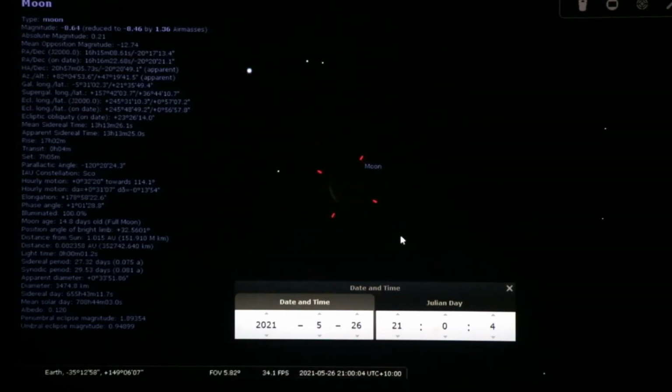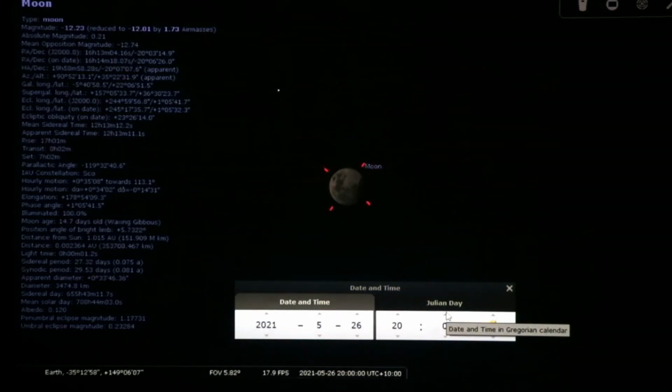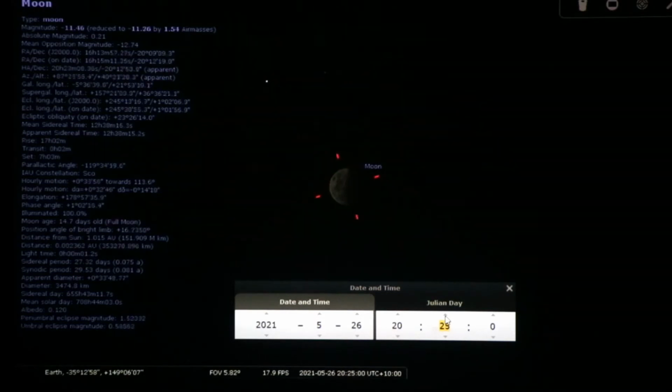So we're already in the middle of the eclipse, so 21 hours. Let's go back an hour. So the partial phases have just started. Then step through. The penumbra shadow. That would be the umbra shadow. The umbra is really hard to see. You still see it about half an hour after it starts. So you want to start looking about 5 o'clock? Yeah, so if you want a good photo.